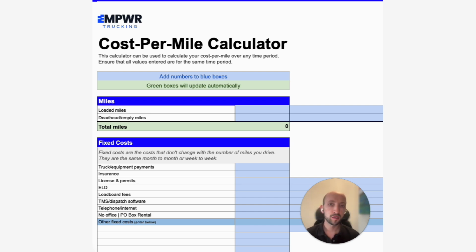Before we start, the most important thing to keep in mind is that you have to use the same time frame for the expenses you're putting into the calculator. That could be a week, a month, a year, whatever. We just have to break down the cost by that time frame so that we get the accurate cost per mile. You can actually see this mentioned in the note under the title here. It tells you you have to ensure all values entered are for the same time period.